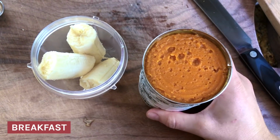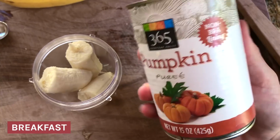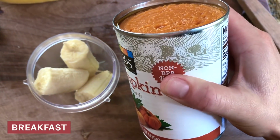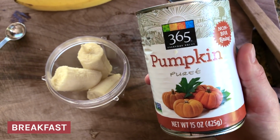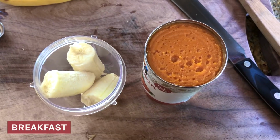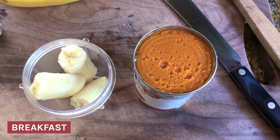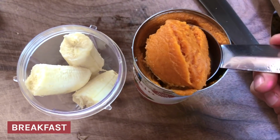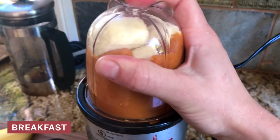So technically, yes, this is not a whole food because clearly it has been cooked and processed and put into a can. Just to make it easier on myself, it's a much quicker option because this breakfast already takes long enough to make. If you really wanted to go that extra mile, you could buy a pumpkin and cook it. I'm gonna be doing 3/4 cup of pumpkin puree.